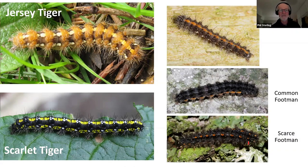Alkanet, I mean, most of the towns in central England will have alkanet growing in car park edges and road verges, and they will almost certainly these days have scarlet tiger caterpillars on them in the spring. Unmistakable, but well worth looking out for.